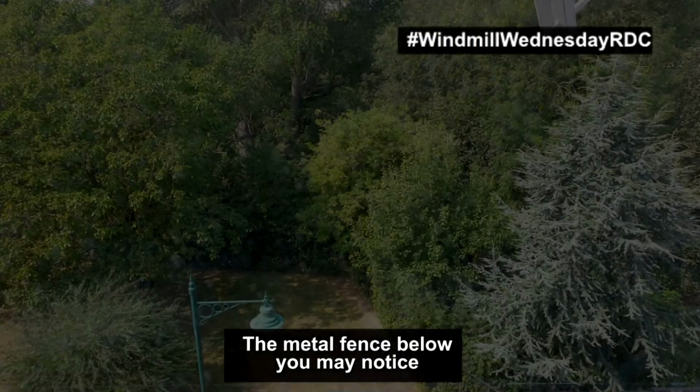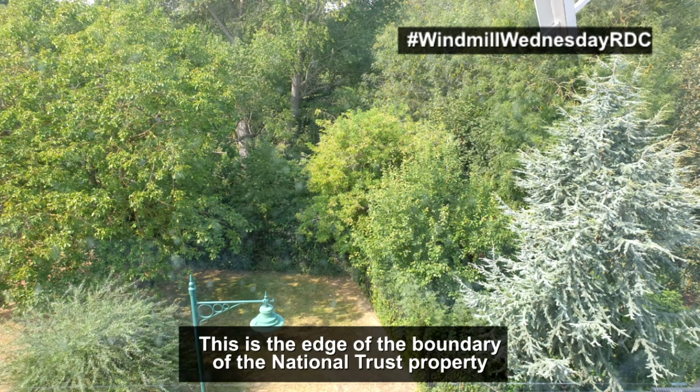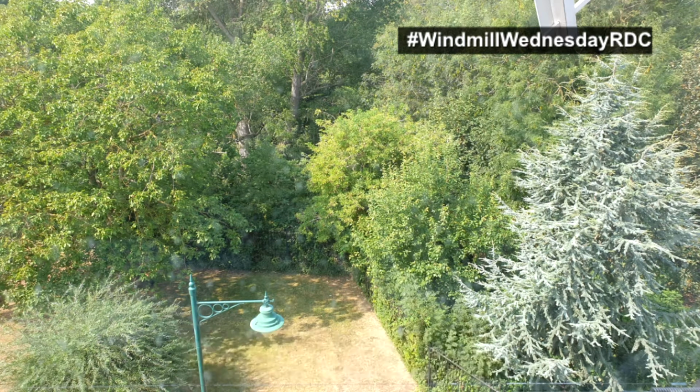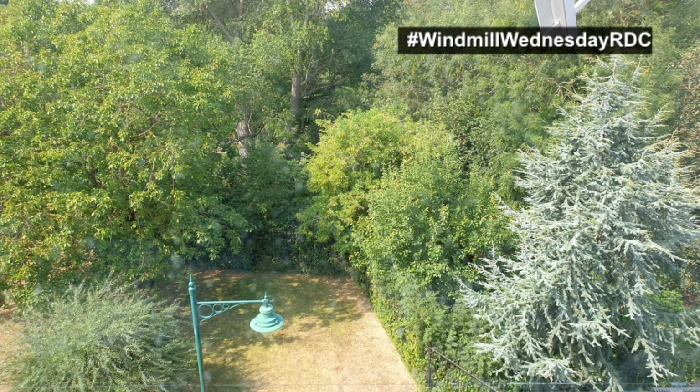The metal fence below, you may notice the land behind it dips down slightly and then rises. This is the edge of the boundary of the National Trust property and shows the remains of the old ditches that were there when the castle was built.